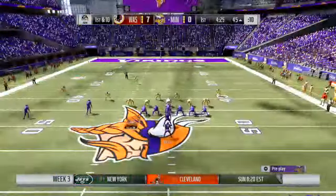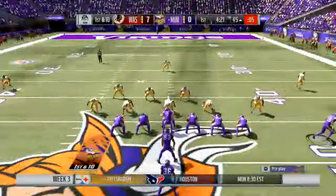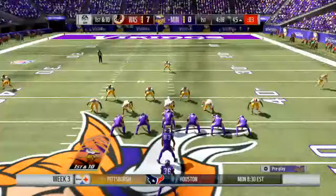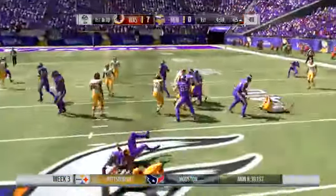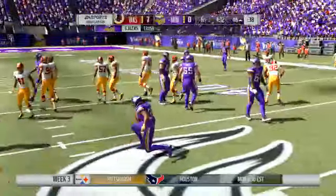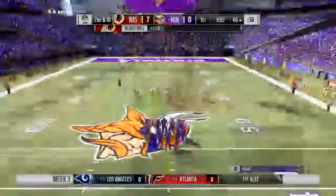Leopard! Leopard! No. Check. Patriot! And they'll try the ground game here with the running back. And nothing doing. He's immediately taken down at the line of scrimmage. No gain on the play.